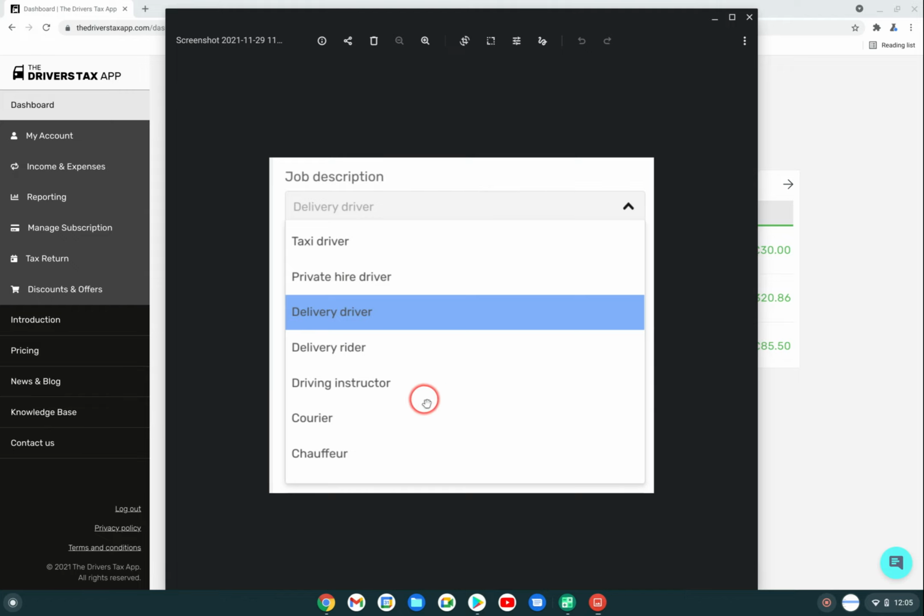Also, it looks like you can use this software if you're a driving instructor, a courier if you're delivering parcels, maybe if you like working for Amazon in your spare time, delivering parcels in the UK, or a chauffeur as well. One thing to add, this software is specific to the UK. It links with HMRC, I believe, to actually submit your tax return, the Making Tax Digital thing, MTD. I haven't done that yet. That'll be a job for April, because I've only just started using it this year, so it'll be April onwards before I need to submit this year's tax return.